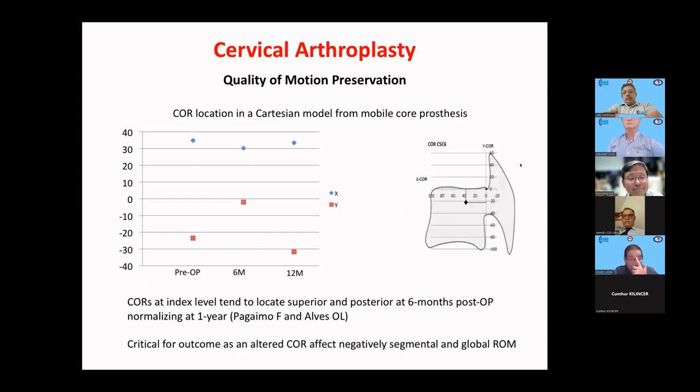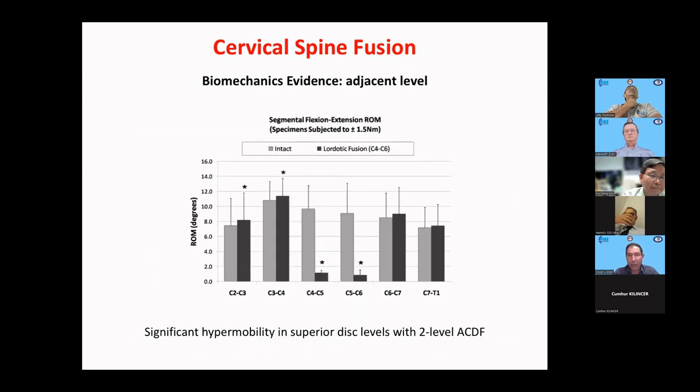This is a study that we've done with my PhD student, Philippe Pagaimo, and we show that after 1 year, using this kind of prosthesis, a mobile core prosthesis, the center of rotation normalized in this position 1 year after surgery. And this is very important. This is critical for outcome, as a change in center of rotation will negatively affect segmental and global range of motion. What happens to adjacent levels?